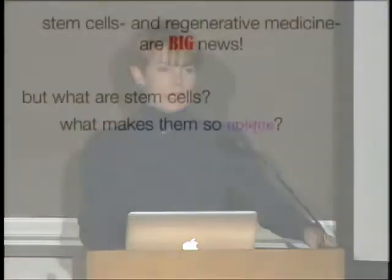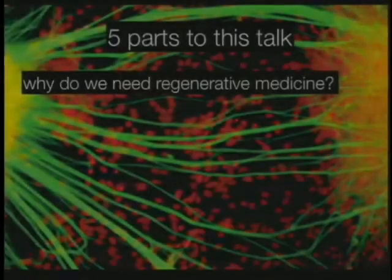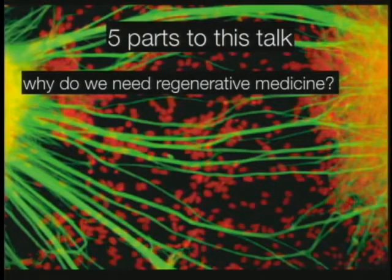There's no doubt about it. And the field of regenerative medicine is built around stem cells. And I'll tell you a little bit about how those two topics sort of segregate. But tonight I want to tell you about what stem cells are, what makes them so unique, and most importantly, do they really have the power to transform the way we practice medicine today? And I'm going to hopefully convince you that, in fact, they absolutely do. So first of all, I'm going to tell you how the talk is going to be broken out. So if there are those among you who decide one part of the talk is a snoozer, you can get up and leave and come back for a later part.